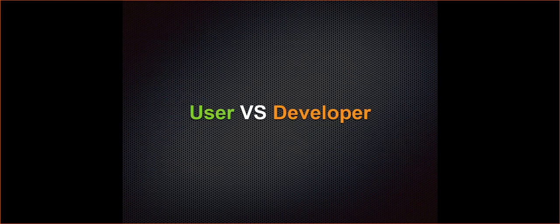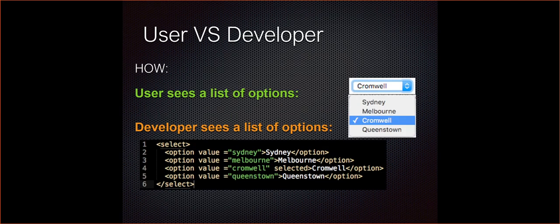User versus developer. You're going to see this quite often. This isn't a war, though. Don't treat your user as an opponent. Treat your user as an individual that you're trying to help or support, right? So, a user sees a list of options. When we look at a user and they see this drop-down box, they click the little button and it says Sydney, Melbourne, Cromwell, and Queenstown, right? And they choose their option and they move on, right? Perfectly normal thing that a user sees.